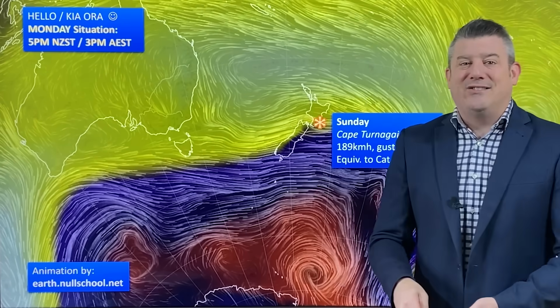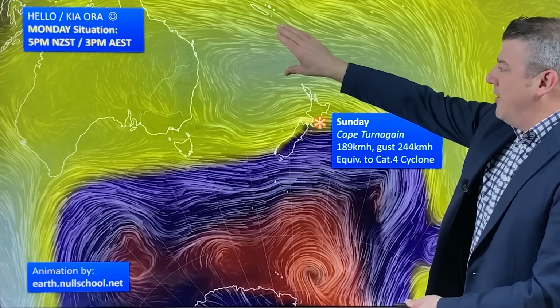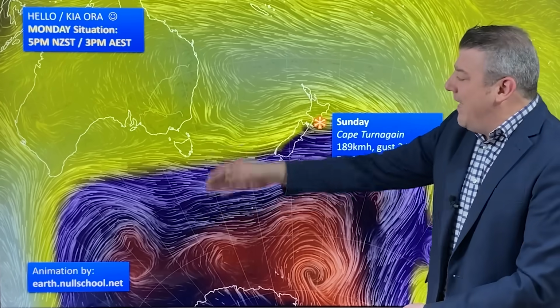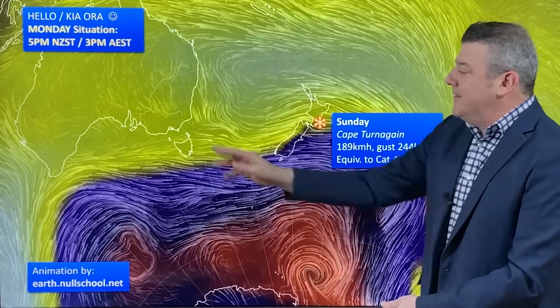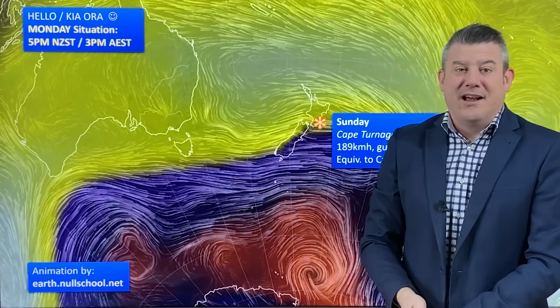But this is a classic, what I like to call an air pressure sandwich, where you've got high pressure as the top piece of bread, low pressure as the bottom piece of bread, and the filling is the windy westerlies. And they are blowing all the way from Perth to Tasmania and across New Zealand. This is the roaring 40s coming to life.